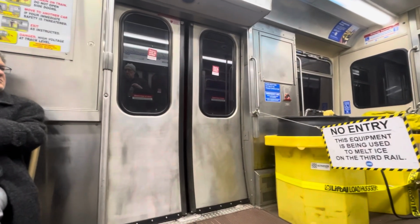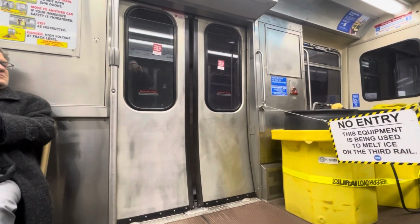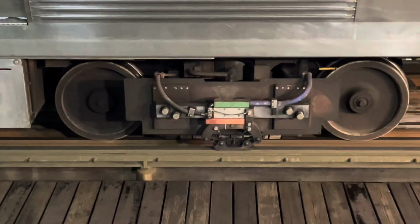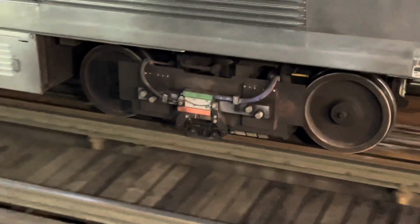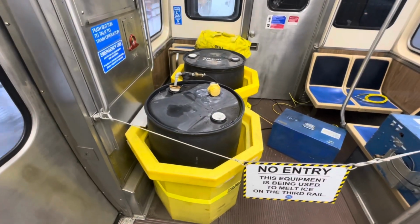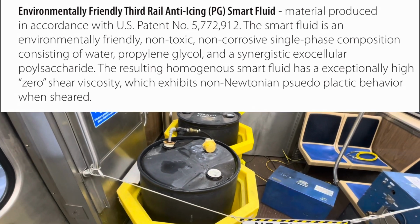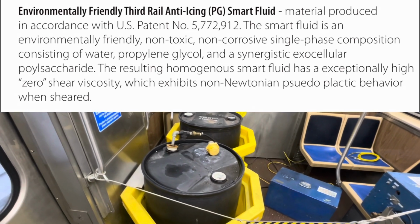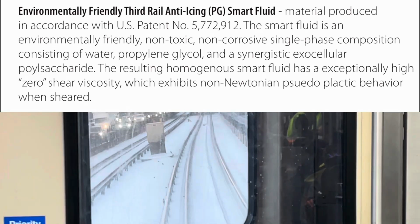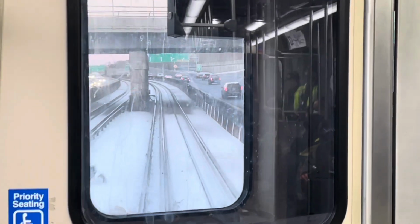The advantage of this is that it uses a lot less of the substance than a traditional de-icer. CTA trains are supposed to spread this onto the third rail when cold conditions are forecasted. The scrapers can then take care of whatever ice does end up forming. One final advantage is that Midwest's anti-icing solution is non-toxic and non-corrosive, making it a more environmentally friendly option. These are the ingredients, and no, I will not be reading them out loud because we really don't need to give the pronunciation commenters any new material to work with.